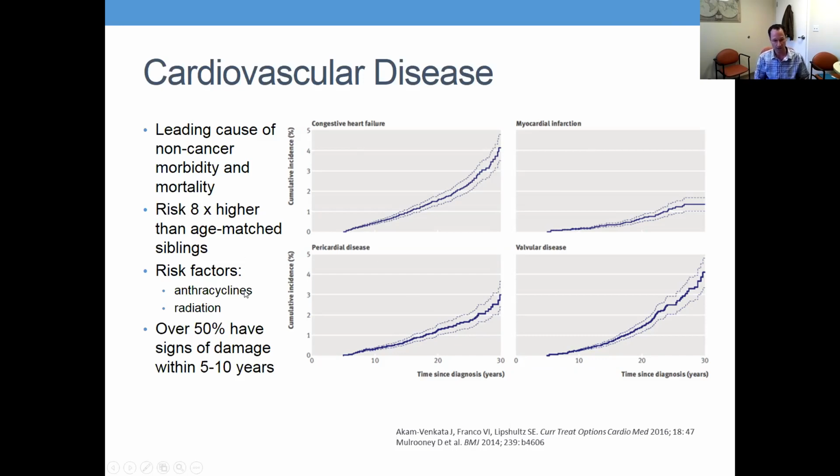The risk clearly goes up with increasing cumulative dose of anthracyclines received, as well as with the dose of radiation. And these effects are additive. So if you get anthracycline plus radiation, as patients with Hodgkin's lymphoma frequently do, the risk increases. And these graphs here I believe reflect the risk over time and with exposure to radiation.